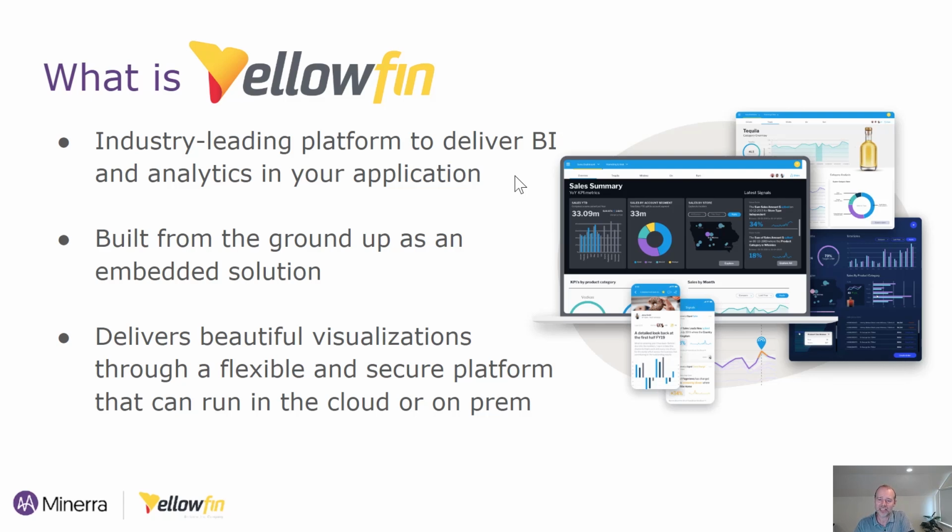So the fact that you're using Yellowfin should be transparent to the end user. And Yellowfin is really a very, very flexible data visualization tool. And we're going to focus today on the extensibility of Yellowfin and how it can really help developers deliver upon your objectives. The platform itself can be deployed in a way that you like.